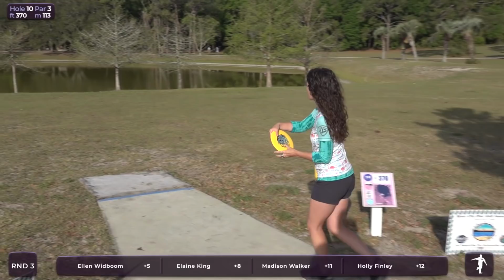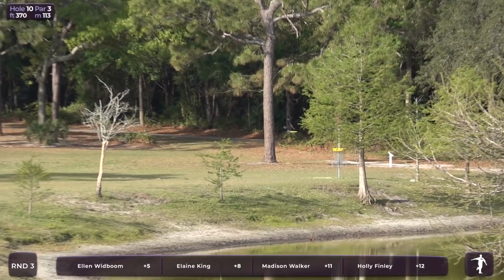Madison's going for it here. I believe that's a Strike again. Full commitment. Ooh, great shot. Yep, she'll have a look.